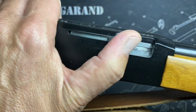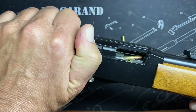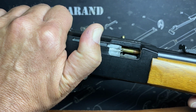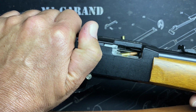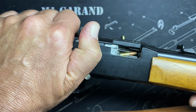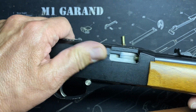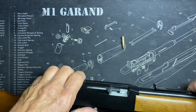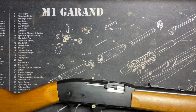But basically, it has the round popping up like that. And then you see how it switches over to put the base of the bullet in the bolt. So the front will poke up like this, so it could be picked up into the chamber. And then it kind of rocks to the side.